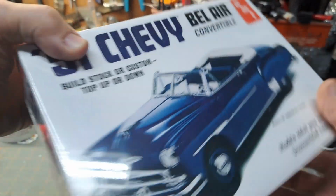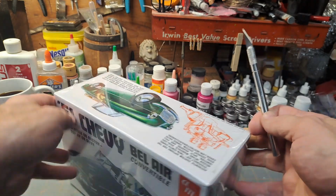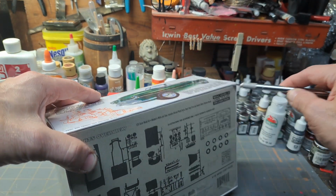So real quick, guys, this is not open yet. We're just going to go ahead and crack this thing open right away and take a quick peek inside the box.